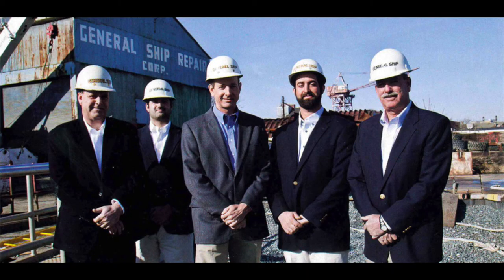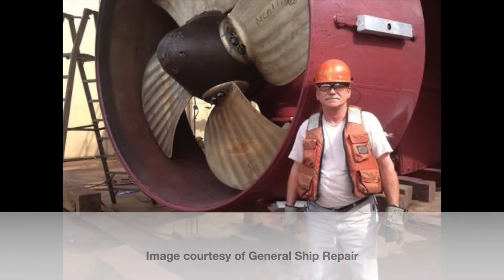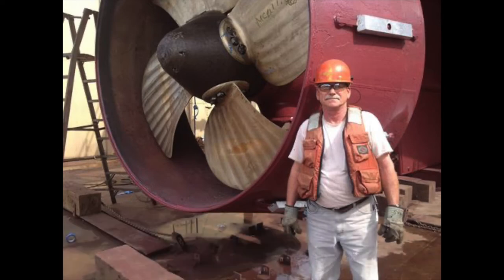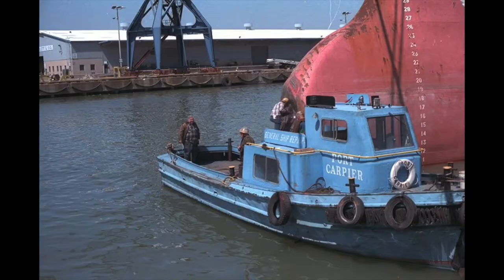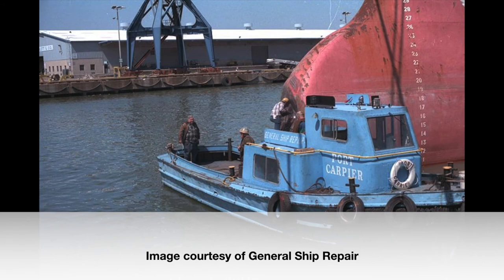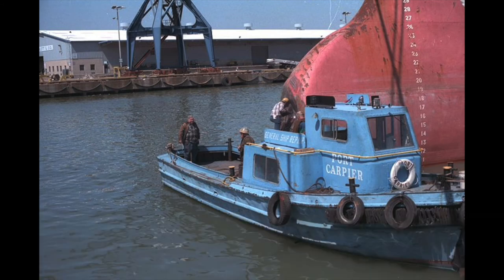I've worked here with my two uncles who recently retired, and my father, and my brother works here as well. So it's been in the Lynch family for almost a century. We're doing mostly nowadays work on tugboats, barges, dinner cruise boats, small Coast Guard vessels, but also traveling to the port to do emergency repairs on bigger vessels and the Ready Reserve fleet.